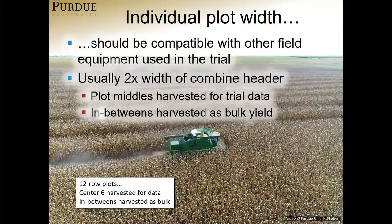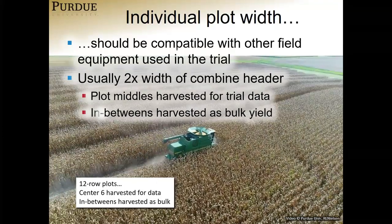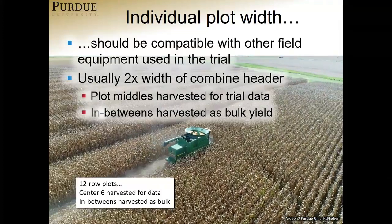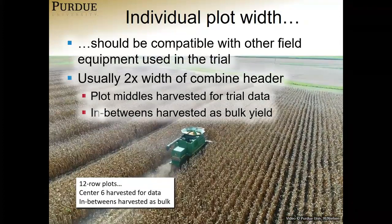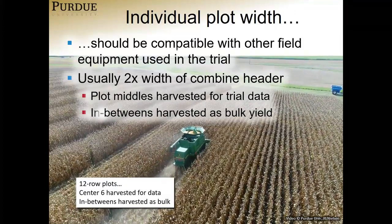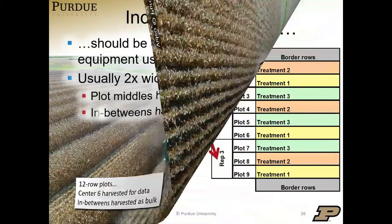In practice, this is one of our Purdue farms, so we have, I guess, the time to harvest all the middles first, and then when we're done with that, they come back and glean off the in-betweens. In practice, on a true on-farm trial, the farmer just harvests across the field. Then later, with the software, I'll extract every other pass for data. On the Purdue farms, we dink around taking out the middles first, and we seem to have all the time in the world to do this kind of thing. But anyway, the plot width is typically about twice the width of the combine header.